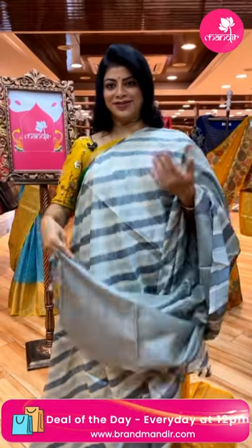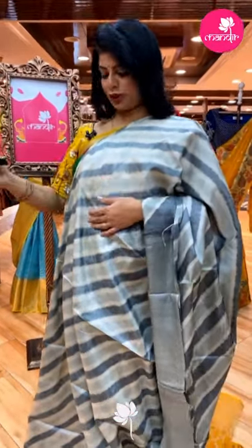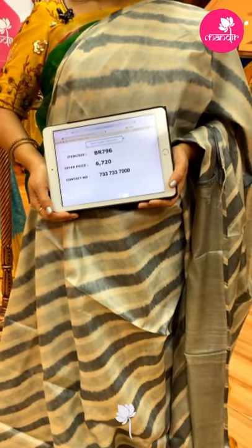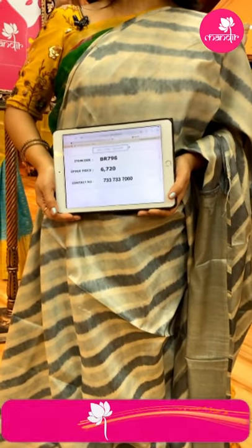Plain. Saree pricing and details. You can go for dark grey also. 6720 is the price. BR796 is the code.